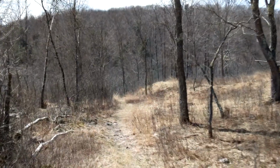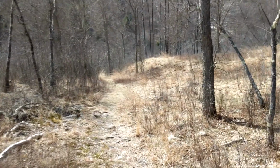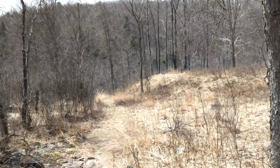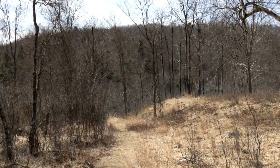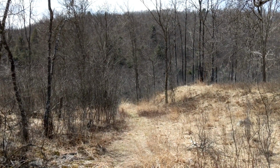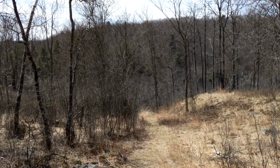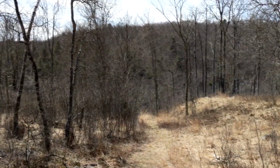So should be almost down to the railroad tracks, and then right on the other side of the railroad tracks is the Lehigh River, which would mean basically what I'm looking at over there would be Lehigh Gorge State Park, which is a pretty much straight, narrow park that runs all the way up the other side of the river. I hear water. Right, almost there.